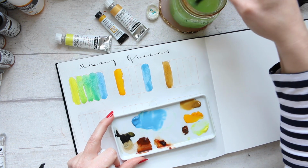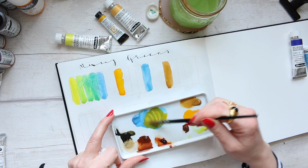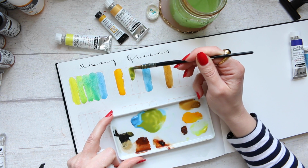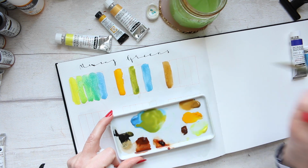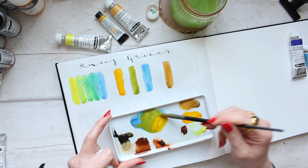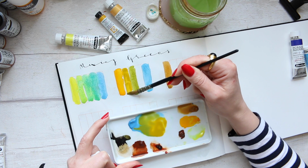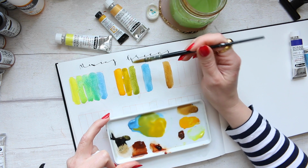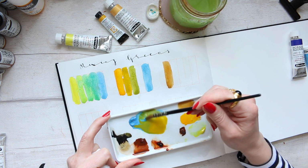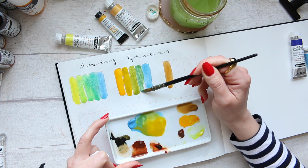Okay, and then I'll do the middle color. Seems to be easier to create middle color. So here we have a bit of a kind of like an olive green, a warm olive green, and into that I will add more of the gamboge. Like so. And then more of the blue into here. There we go.